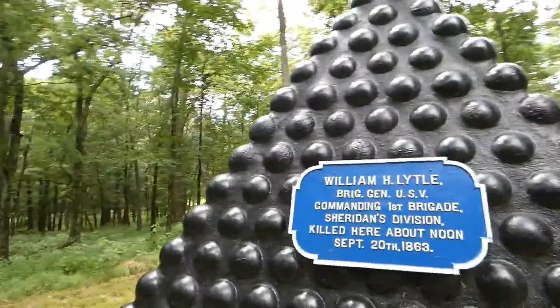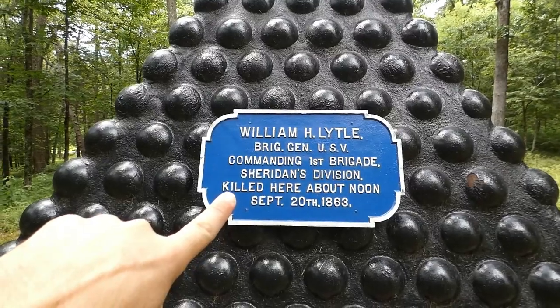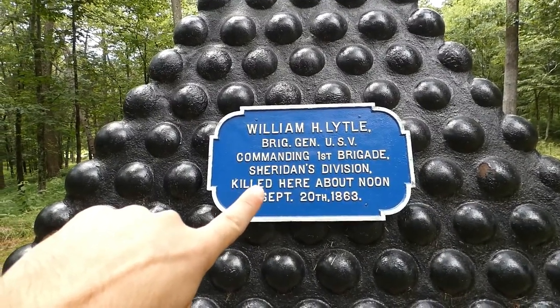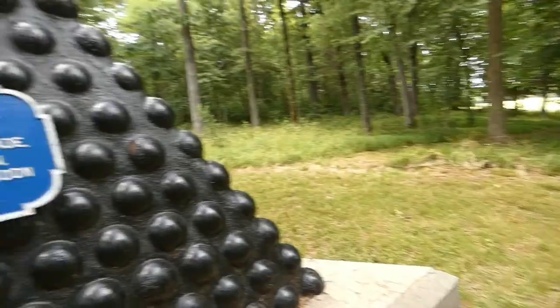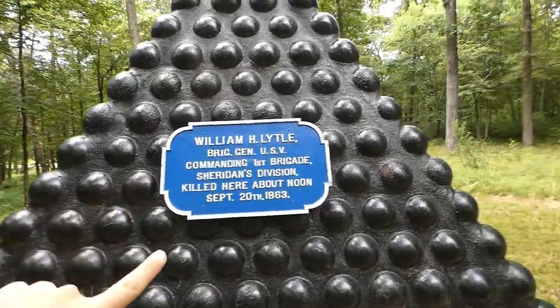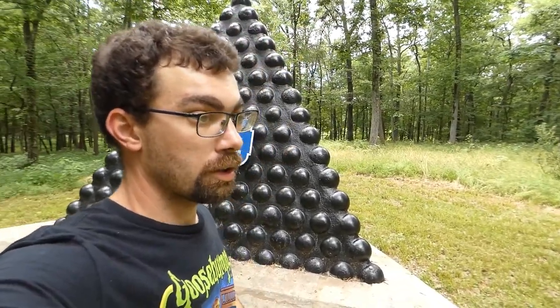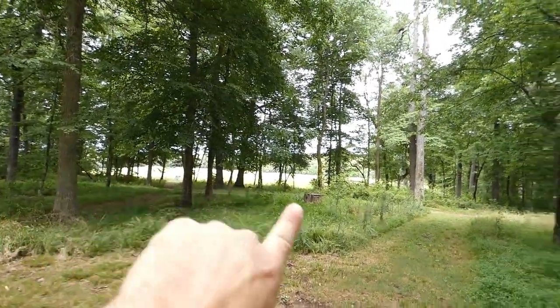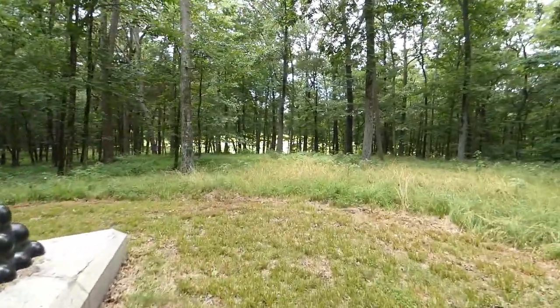All right, you guys. So here is William H. Light, Brigadier General USV, commanding 1st Brigade, Sheldon's Division, killed here about noon, September 20th, 1863. So that is the last general, or brigade general, that was actually killed during the Battle of Chickamauga. And then right there, you have an open field. But we're going to go ahead and start heading back to the car.